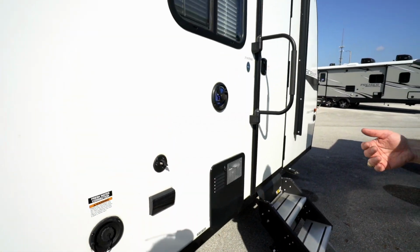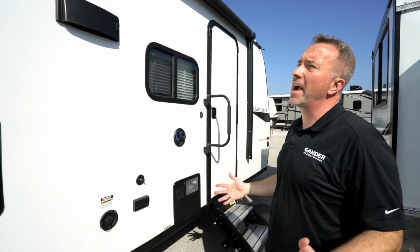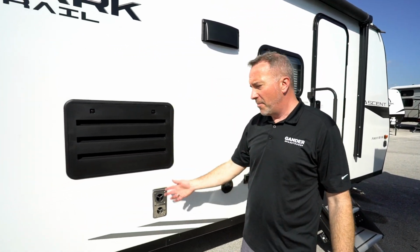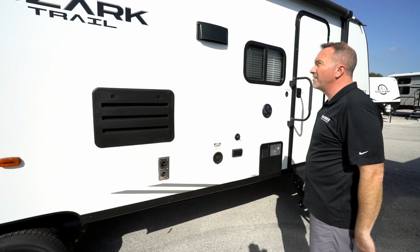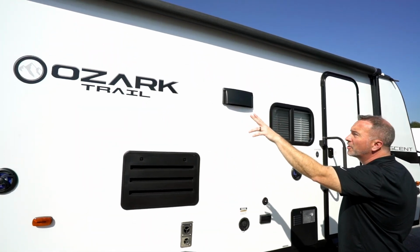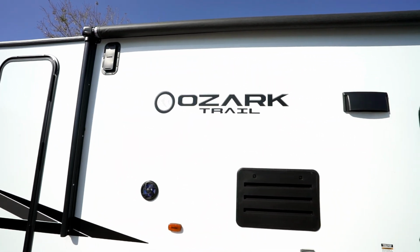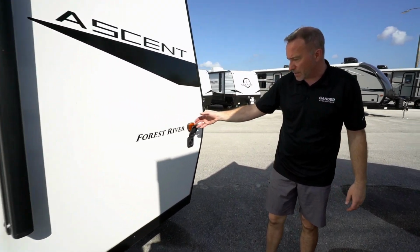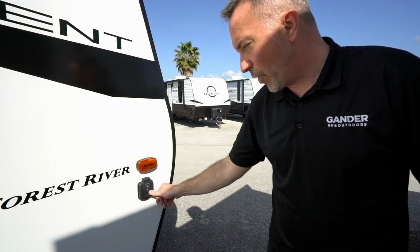So when you want to do some entertaining, when you get done at the race or you come back from the hunt, come back with the fish, you just want to hang out, put the chairs out here, plug in the boom box, maybe even set up a TV. Great spot for it. Awning spans all the way to the garage with the LED light strip. And your solar charge, if you want to get that set up, there's your plug for it right there.